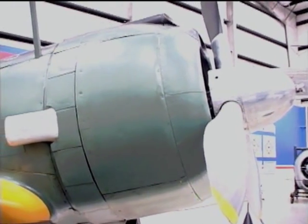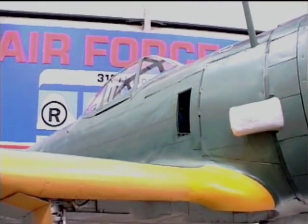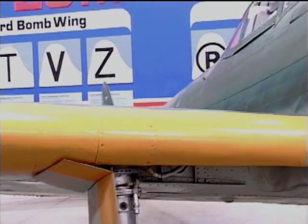Pacific. It could outmaneuver any Allied fighter. It was very difficult to hit. It had two drawbacks, though. It had no armor protection for the pilot and no self-sealing fuel tanks.